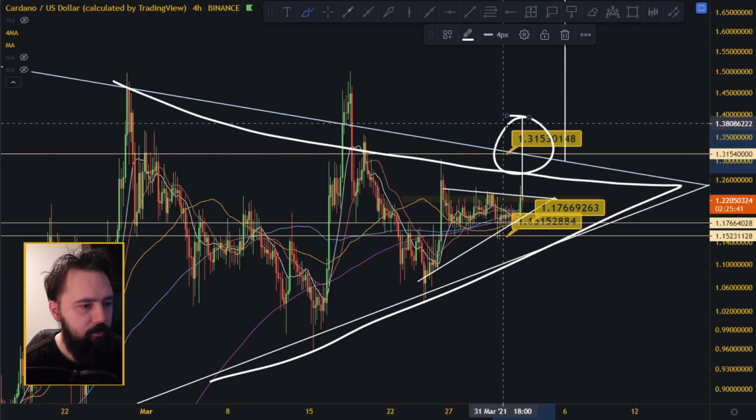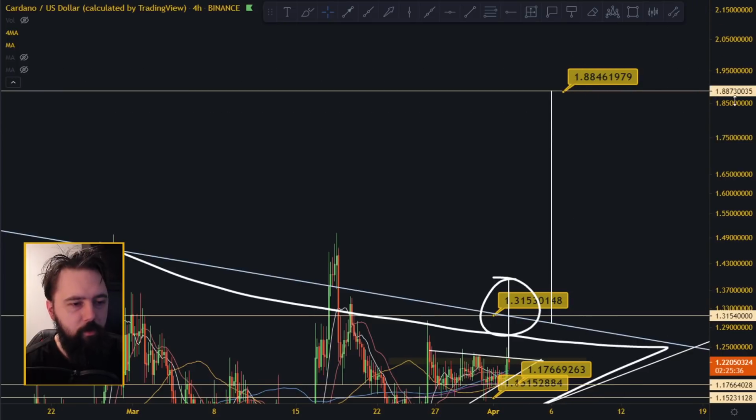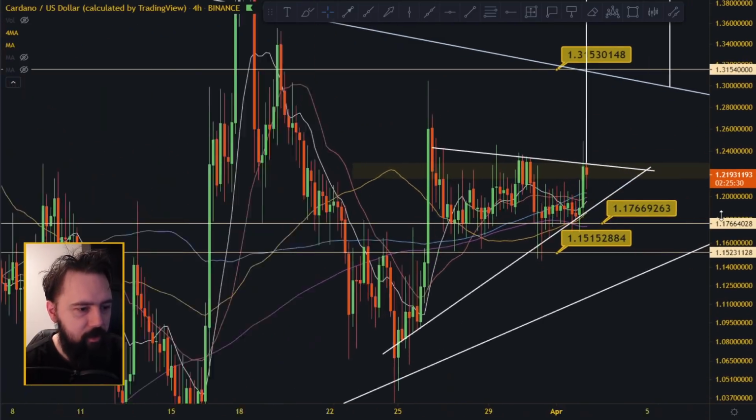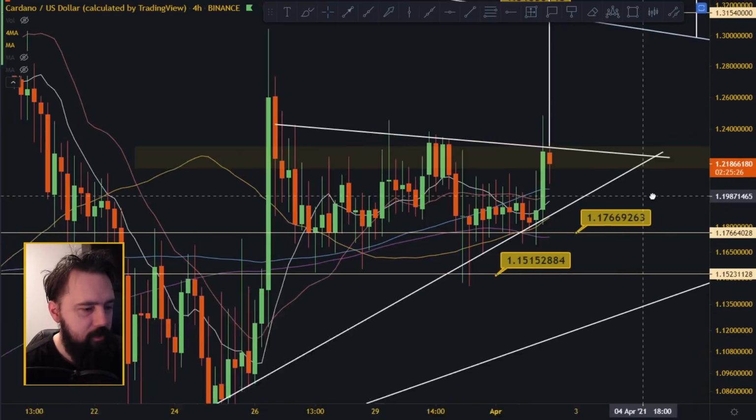And if we are out of the bigger triangle as well, then the target should be at 181. All right, so that's gonna play out nicely if that actually happens. But first things first, we have to get out of this triangle. So right now this is what we're looking for.